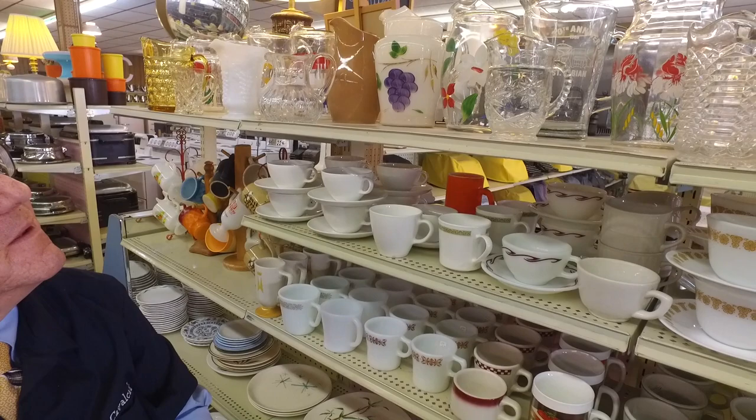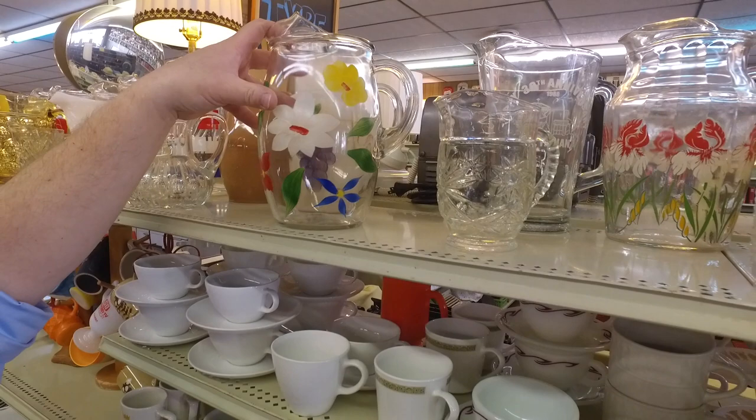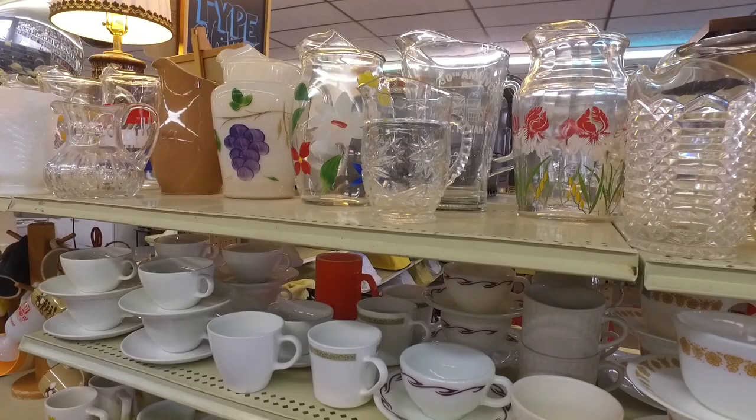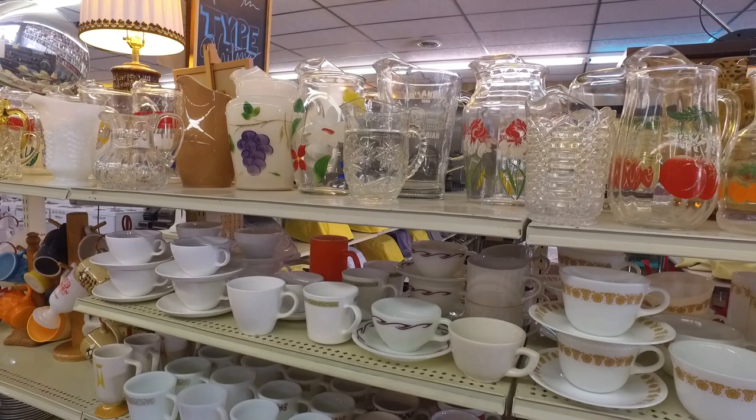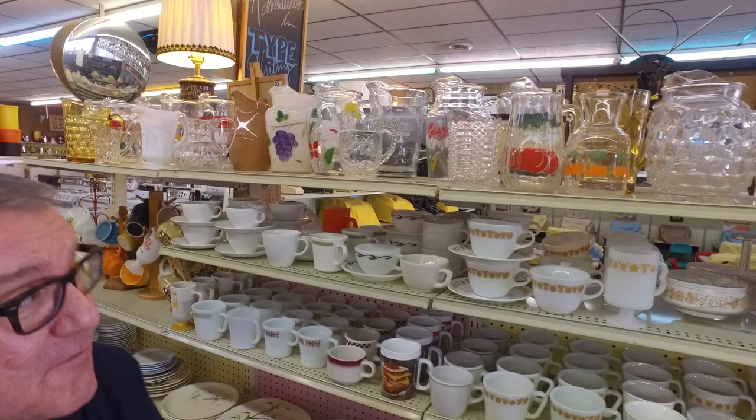Here's another one. Again, these were all painted by hand. They weren't expensive, but it gave it a nice little touch. And they do hundreds of them in an hour with just the brush strokes. You know what would be a big hit? If you gathered a bunch of clear pitchers from resale shops and had, instead of a paint party, a pitcher paint party where you paint pictures on the pitchers. Paint a picture on the pitcher.